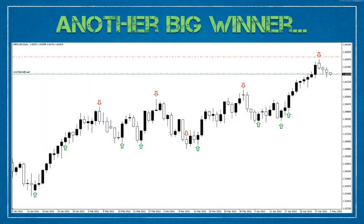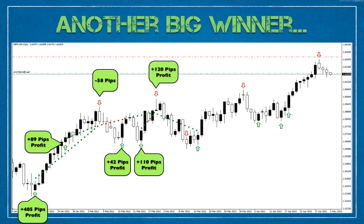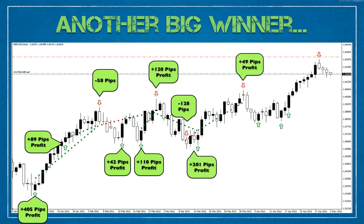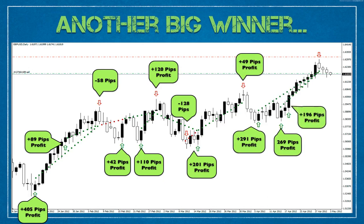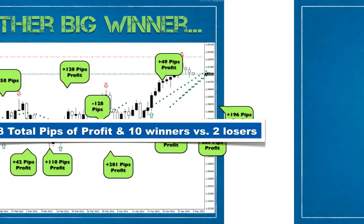Here's another big winner from the beginning of the year. We had, first off, a buy trade. It gave us a 405 pip profit, followed by a short trade with a small 89 pip profit, followed by a small 58 pip loss. And then we followed that up with a 42 pip profit and 110 pip profit, respectively, in the same move. We then followed that up with a 120 pip profit. We had a small loss of 128 pips. And then we had a 201 pip profit, a 49 pip profit, a 291 pip profit, a 269 pip profit in the same move, and 196 pip profit for a total of 1,613 total pips of profit, 10 winners versus 2 losers. That's an 80% strike rate.